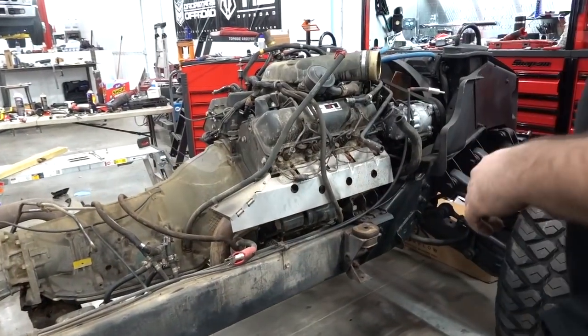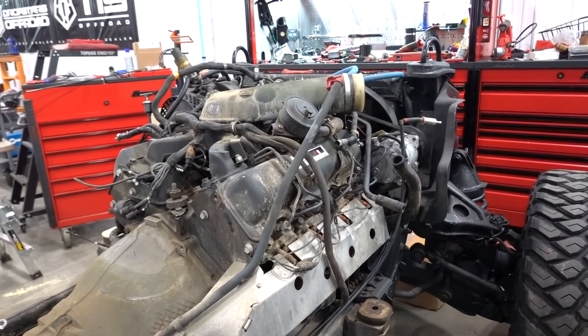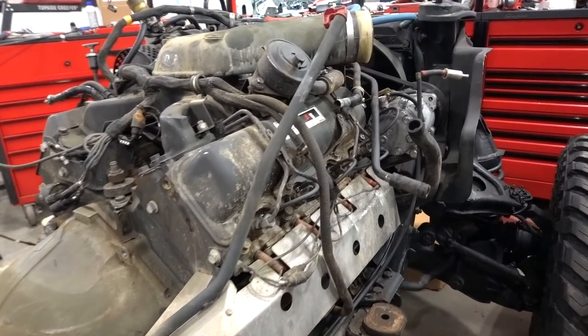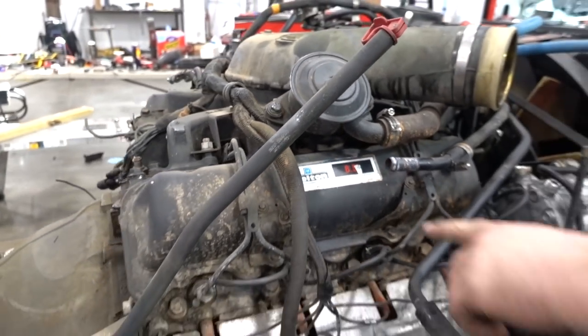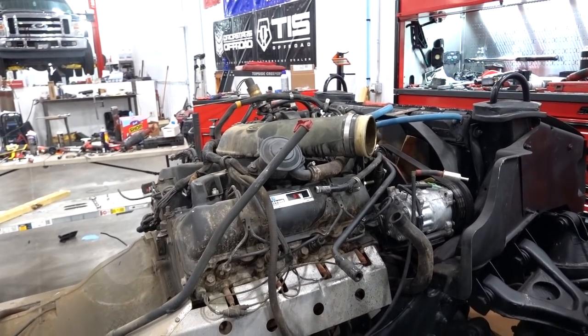So we have to tear all this junk out, tear down to the frame, powder coat it. Wow. All the suspension is going to come off. We've got it bead blasted and repainted. I can't wait to get the internet all fired up. This is a 6-point turd, right here. 6-point junk. These are slow and terrible.